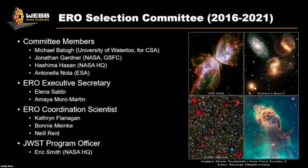And a number of other people over the years. I was actually not part of the selection, just part of the next part of this. And you can see on the right-hand side here, this is the early release observations that came out of the Hubble Servicing Mission 4. And one of the things we looked at, of course, was the quality of the Hubble images.